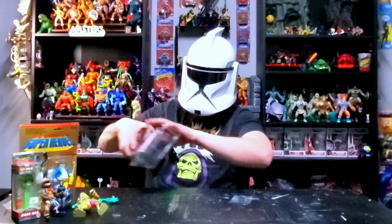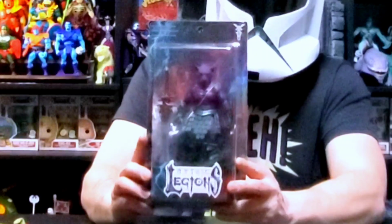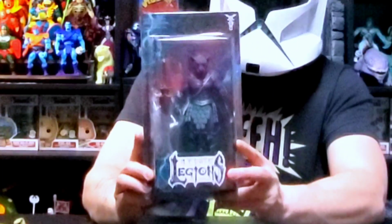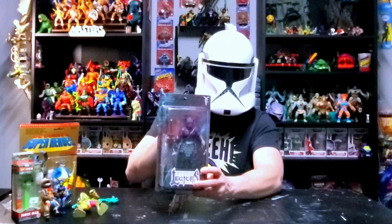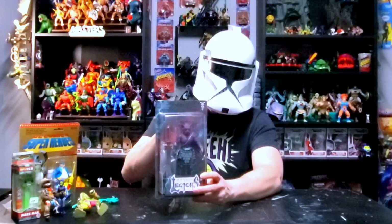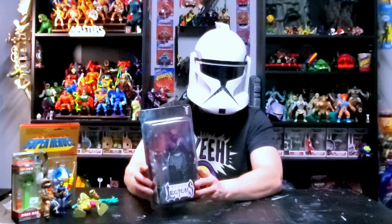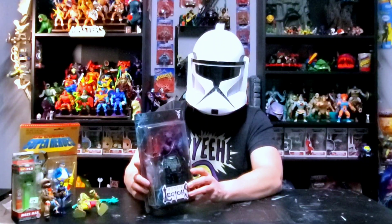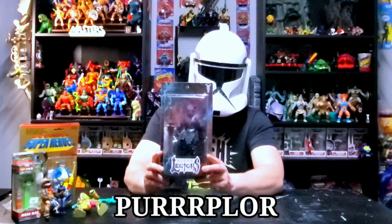So, yes. So last but not least, we come to this figure from Mythic Legions. Now, get a good look at that. For those of you that do not know, this is a Mythic Legions figure designed by the Four Horsemen, who were behind the 200X figures back in the day, as well as the Masters of the Universe Classics figures. So they've gone on since then and started their own company, and they've done a selection of figures that are homage to the Masters of the Universe world. This anthropomorphic Panther being one of them.